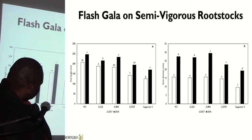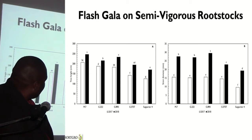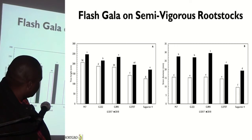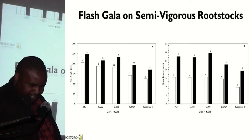Can we see the same trend if we look at the scion diameter? We find that, yes, at planting, M7 had the largest scion diameters as compared to Supporter 4. That means the dwarfing in this case. But now, if we measure again this year, we find that 890 has the largest scion diameters, which also correlates to its height. Yes, things are going to change.